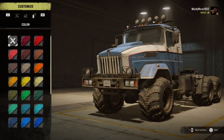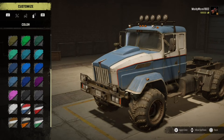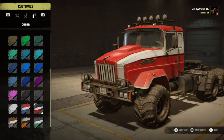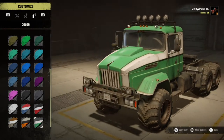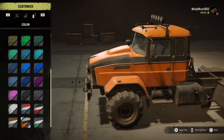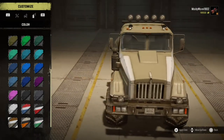And then in the paint section, we can obviously go ahead and paint the thing. There are a few two-tone things that you can put on this vehicle. So we obviously have the stock blue, red and white. Looks really nice actually. You can have the red, white and black. You can have green, white and black. You can have orange and black, which I think is what we're going to go for actually. Or you can have the beige and white.